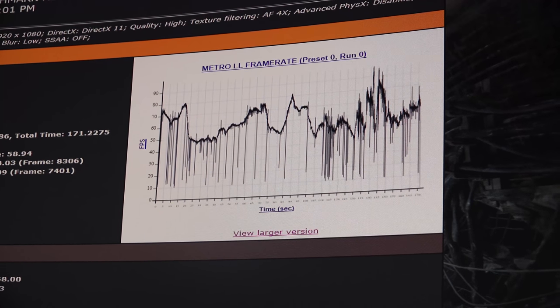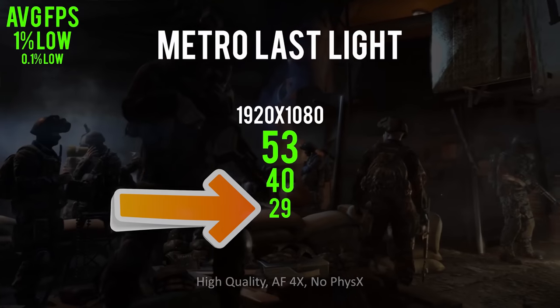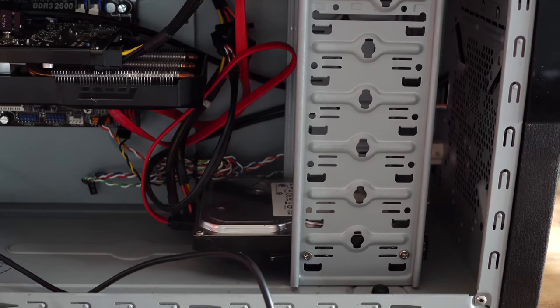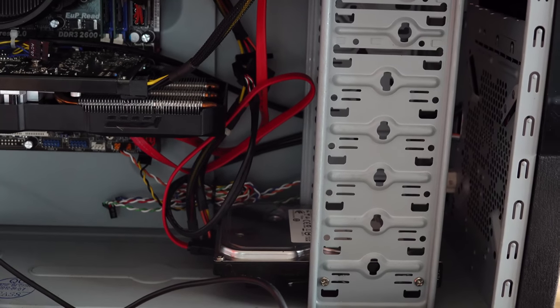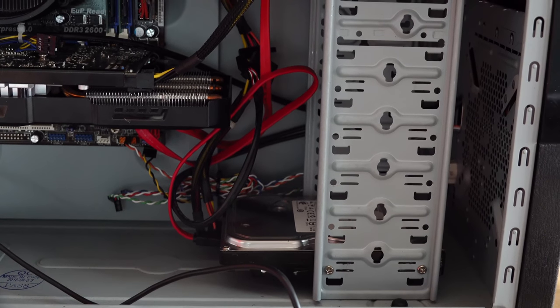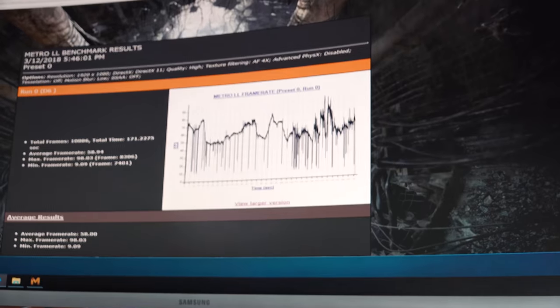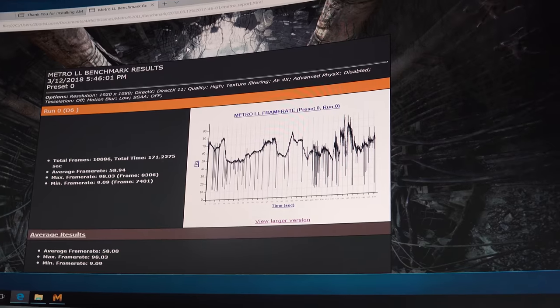So his PC is running a little bit smoother, and if anything, I'd probably have to attribute that to this hard drive that's in here. It is a little bit slow. If there's one thing I would replace in this system, it would be the hard drive with something that's at least from 2013. As this hard drive is from 2010, it's a little bit slow.